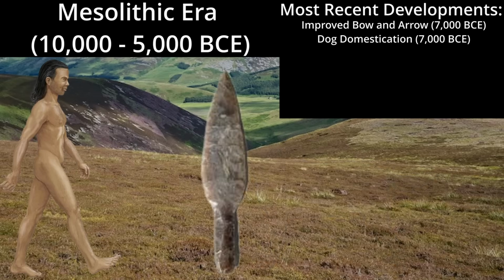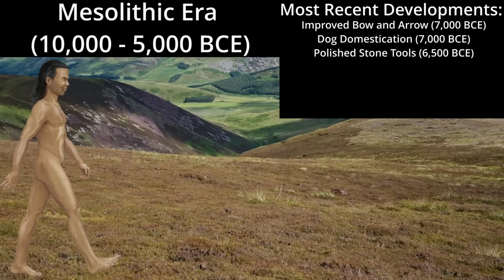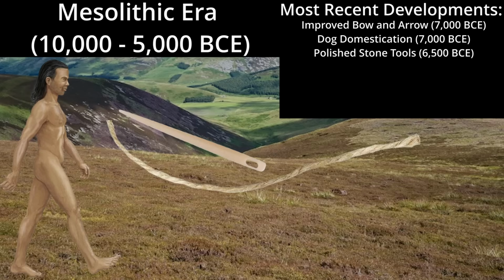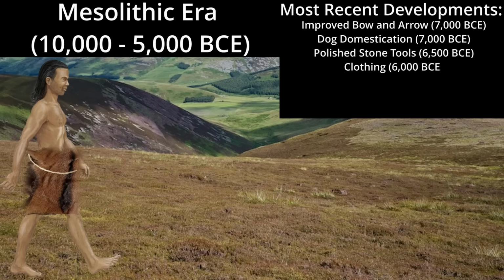These stone tools kind of hurt Gort's hand also, so let's polish those out with our little tools. And actually, do you remember when I said this needle would be really important later? Well, now is later. With some improved string, some hide, and those needles, Gort creates the first clothing.